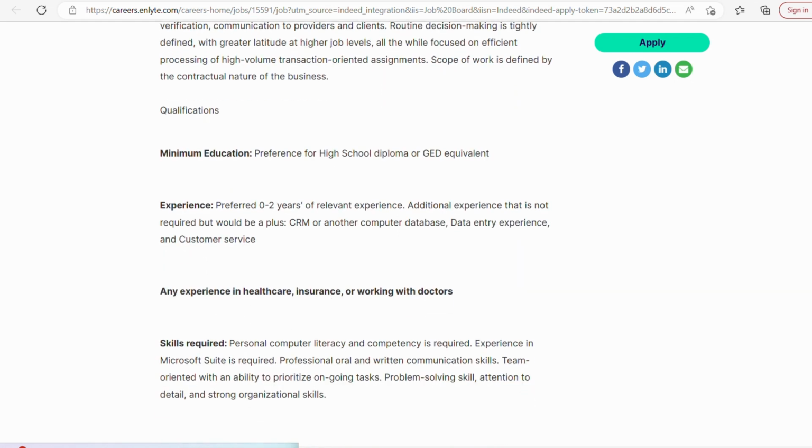So with this position, primarily, they are not requiring you to really have a lot of experience. Because you're saying 0 to 2 years, and it is a preference as well, which means that if you don't have experience, they will still consider you.